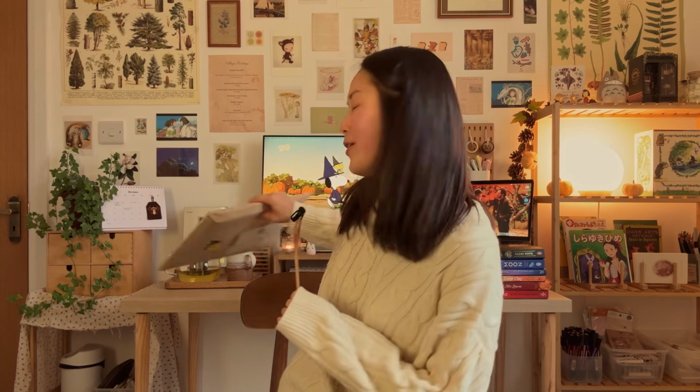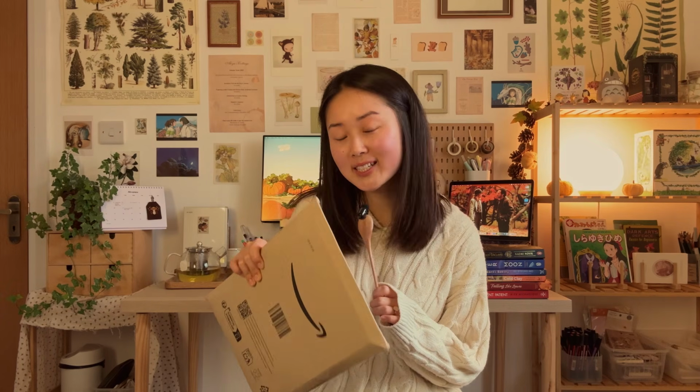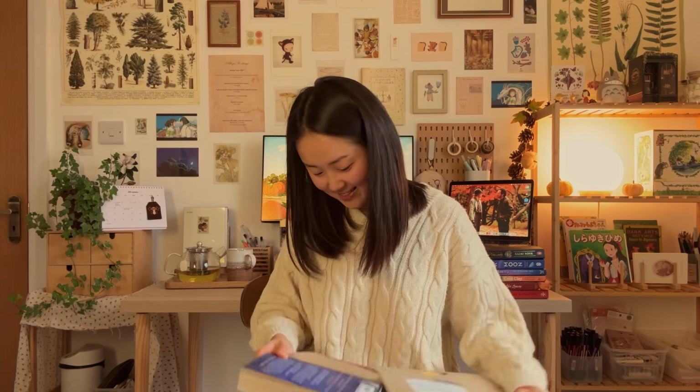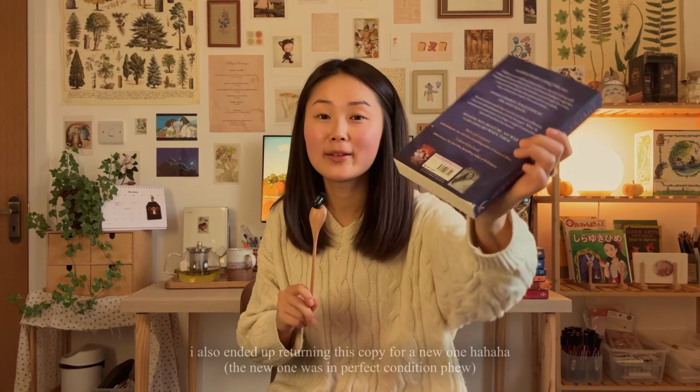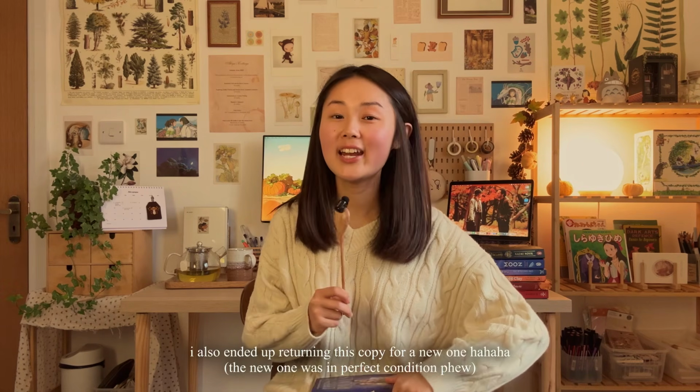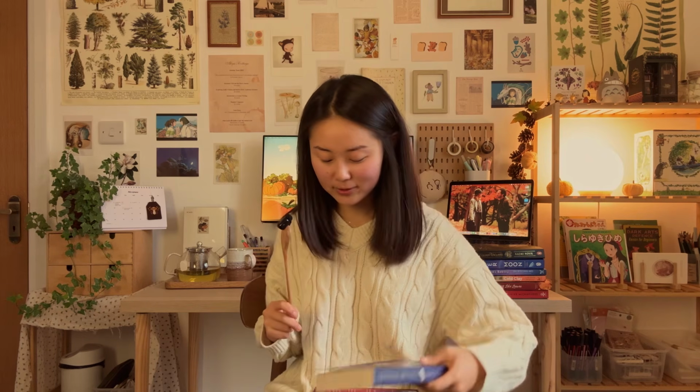But we are on to the final package. I do actually know which 2 books are waiting for me inside this package because I still remember what I ordered. Oh, why are all my books coming like tattered and destroyed? But I'm so happy that I can finally add these to my bookshelves because it is Divine Rivals and also Ruthless Vows by Rebecca Ross.